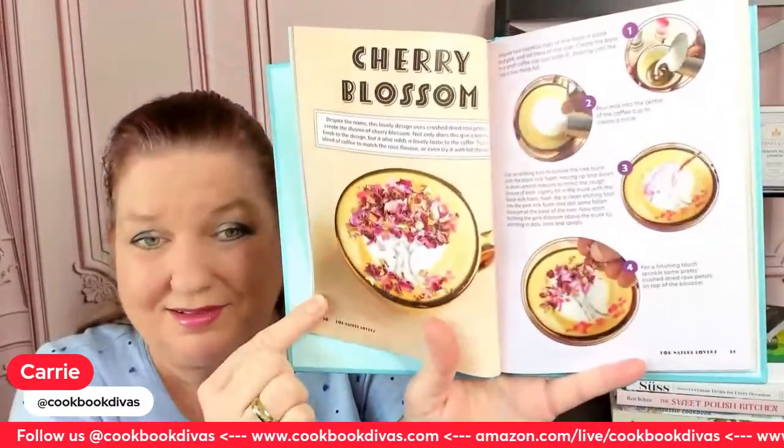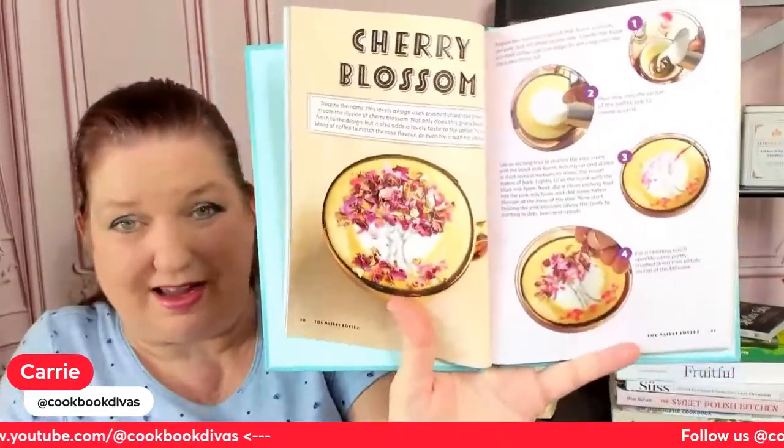And this one is cherry blossom. Okay, what are you doing with that? You're using actual edible cherry blossoms? Oh, crushed dried rose petals on top of the blossom to look like cherry blossoms. Okay. Those wouldn't taste very good to eat, but you could sip around them or use a straw so that you're not actually getting them in your mouth. I'm not a fan of rose flavors.